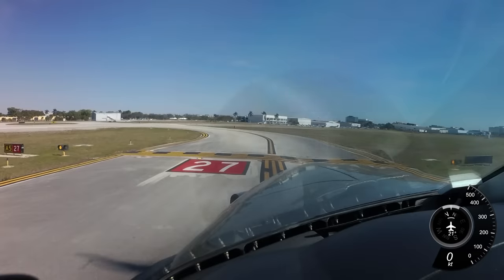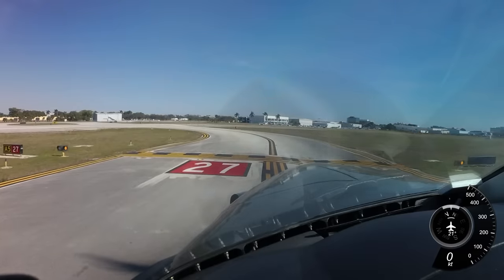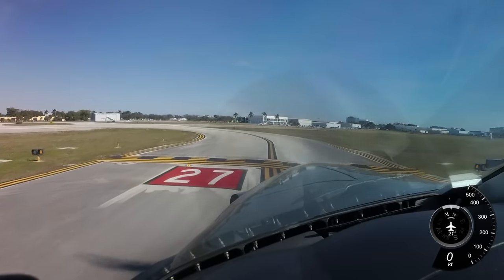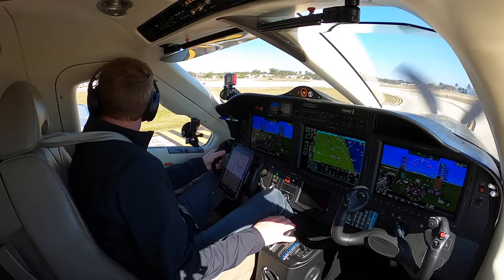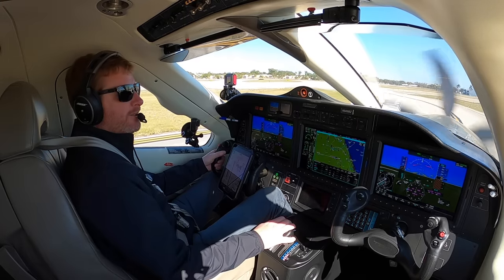Number 949 Bravo Zulu, runway 27, line up and wait. Traffic citation, 7 mile final. Line up and wait, runway 27, 949 Bravo Zulu. All right, we are clear to line up and wait on the runway.